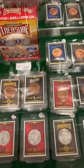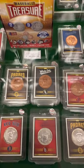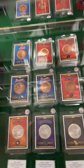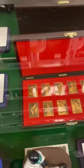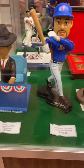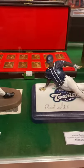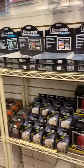Check out these coins. 2019 baseball treasure coins. Yeah, copper, silver. You need supplies? He's got supplies.